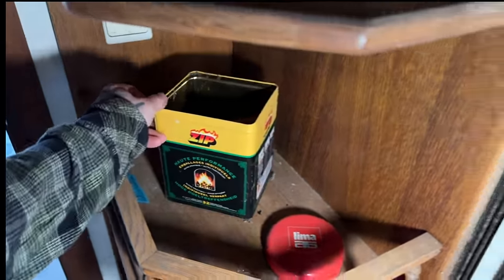Again, we've got this massive, deep hole around the side here. I don't know if that is some kind of heating system, maybe. I think what it probably had was pipework which ran along. And obviously you've got the vents here where the heat came up from below. This table looks interesting. Looks like it's solid oak.